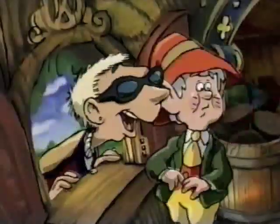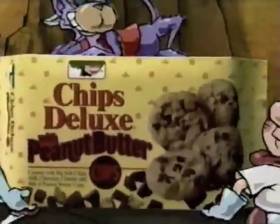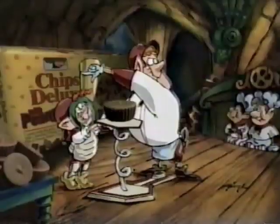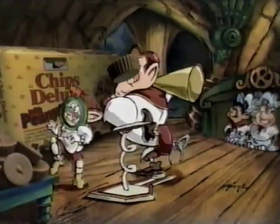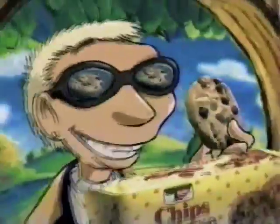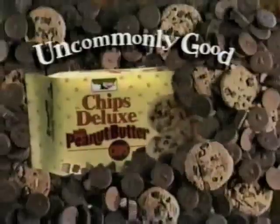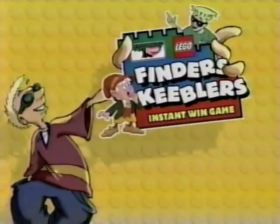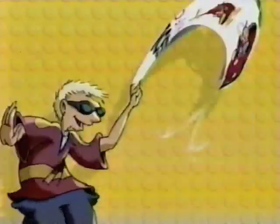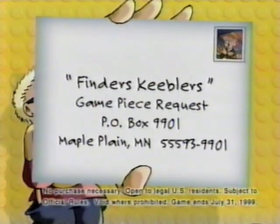Mr. Keebler, what you making in the magic oven today? Chips Deluxe with peanut butter cups. Peanut butter cups? No way! Way, we put pieces of chocolatey peanut butter cups in every cookie. Way to be, Ernie. Can I snag a bag? Sure. Keebler Chips Deluxe with peanut butter cups. Kids, if you play the Finders Keebler's Instant Win game, you could win a trip for four to Legoland, California, or other great Lego prizes. Specially marked Keebler packages contain game cards. Or you could write to this address. Many will enter, few will win.